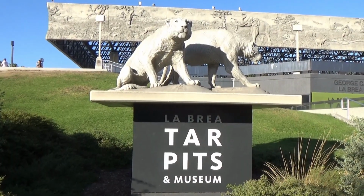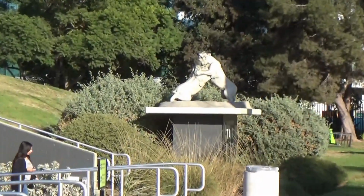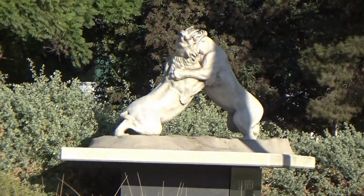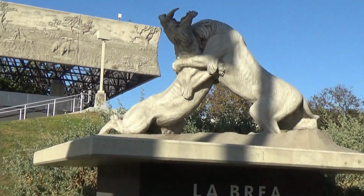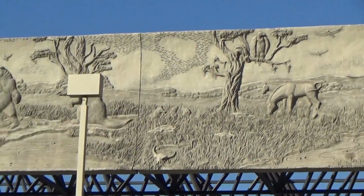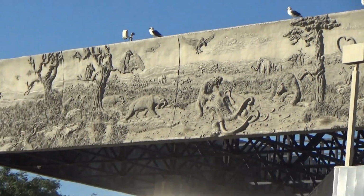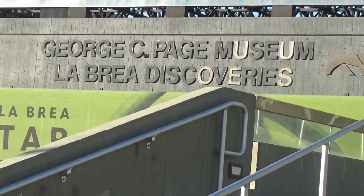The lions here seem to be getting along just fine, but the lions over here are having quite a tangle. That's what happens when you discuss politics. Well, this is the museum building. Got some nice carvings on the top there. So let's go in and see what they have.